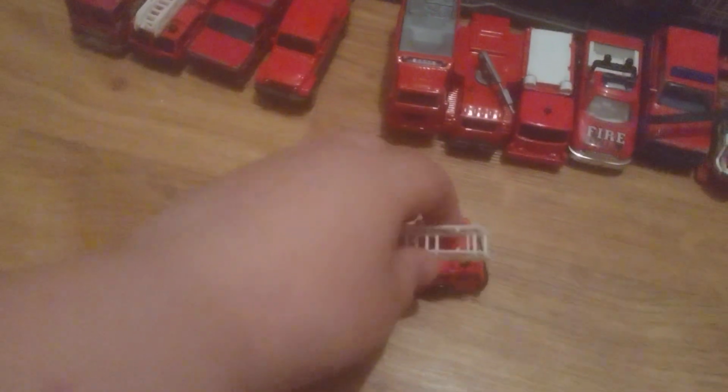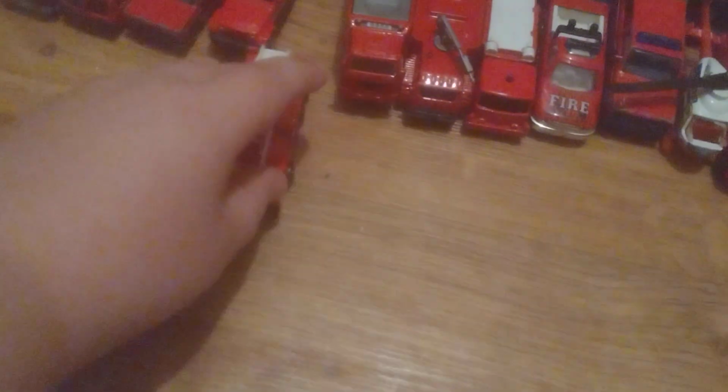Next up, we got the same fire truck, just has a smaller thing. Got it from the same garage thing. I don't know what happened to the other part of the ladder. That's how I know the difference. Next.